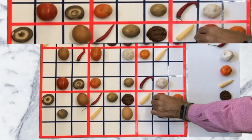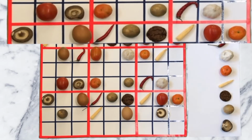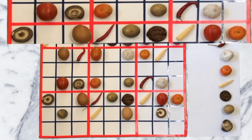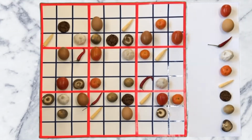So I'm going to place it. Now there's only one more item to get in that row, so we just look through and see what's missing. And I think we can see that what's missing is garlic, by the looks of it. So I think that looks like it. So let's get some garlic. Remember, we've got only 9 objects, 9 of each, total of 81 objects, but 9 of each type.